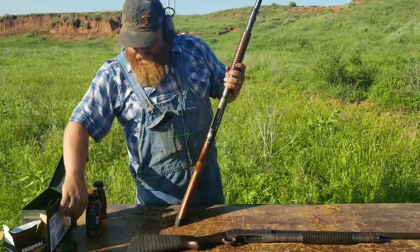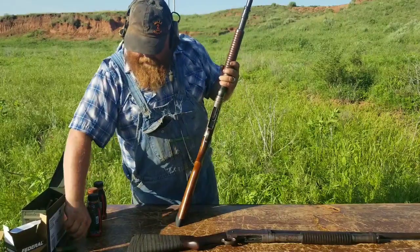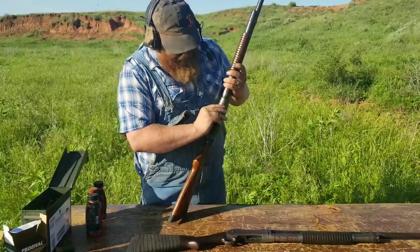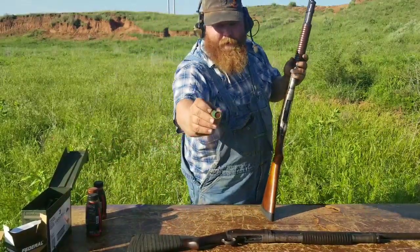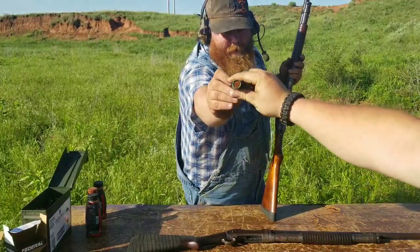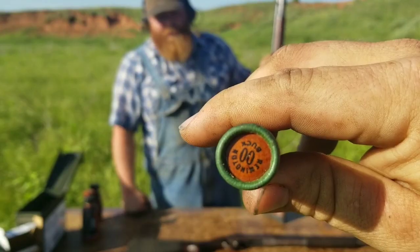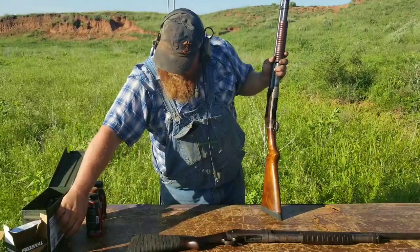1 bird shot. 2 bird shot. 1 medium load. And this is kind of cool. I just want to show this to the camera. This is before the tight crimp. That's how you know when you're shooting buckshot. I'm going to save that shell for last.